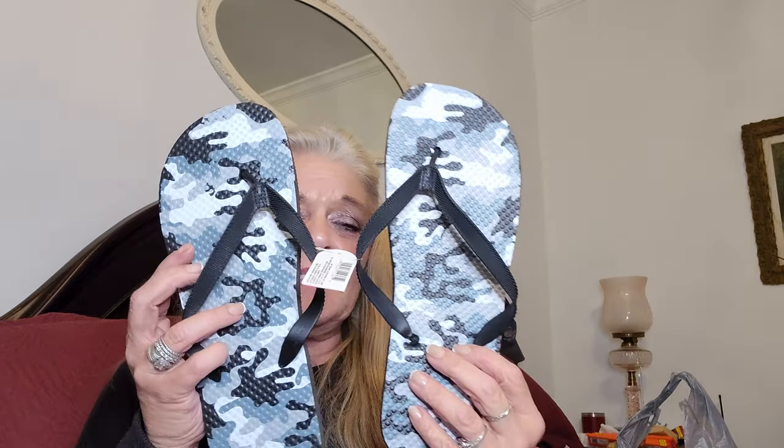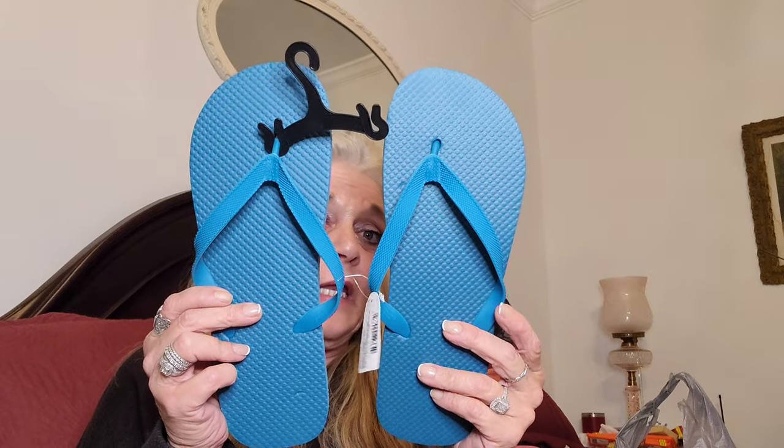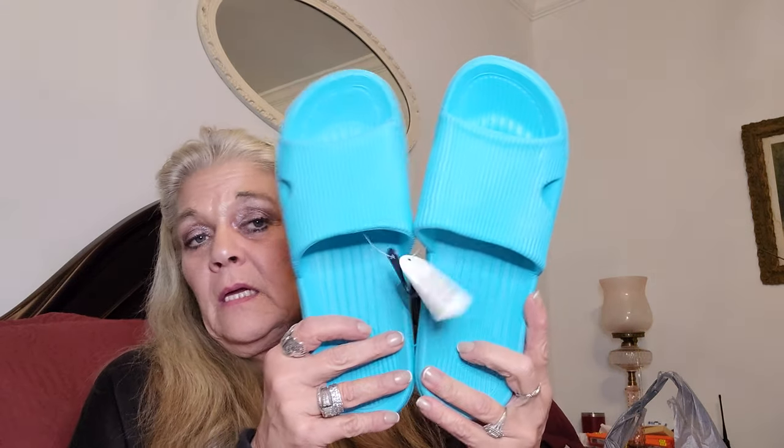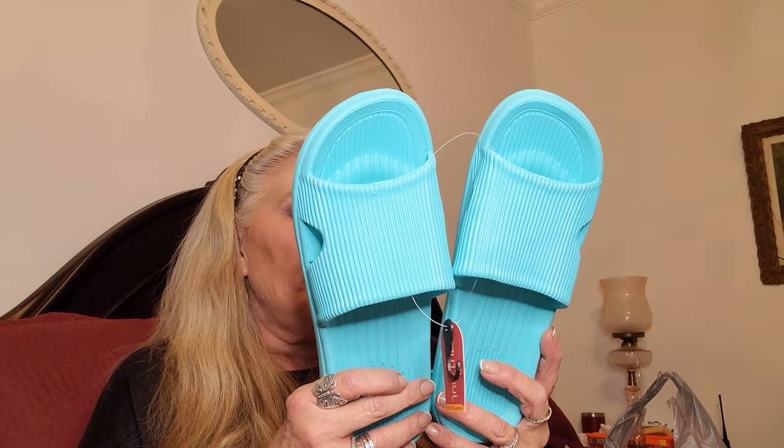I got this pair for my son. They're in the camo. And these are an extra large 12 to 13 men's. And then I got him a pair of the teal colored ones. I got him another pair. He liked the first pair so much, so I got him another pair. And then I got me a pair of the flip-flops like this with the wide band. And I got mine in a extra large 11 to 12 women's.